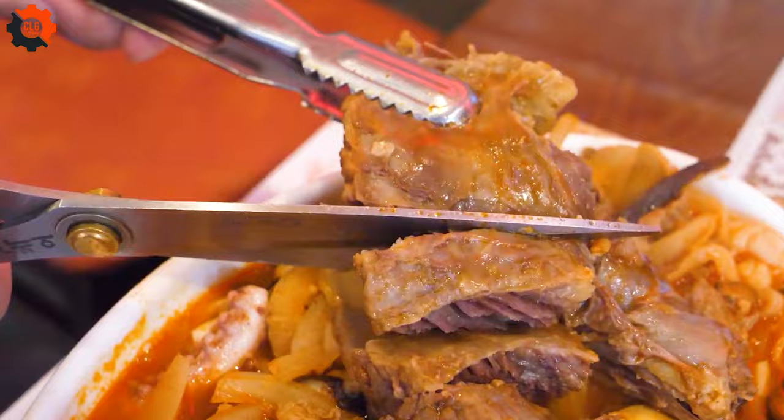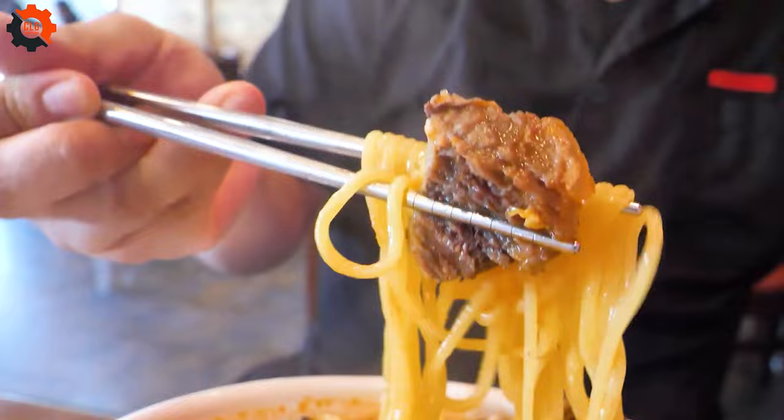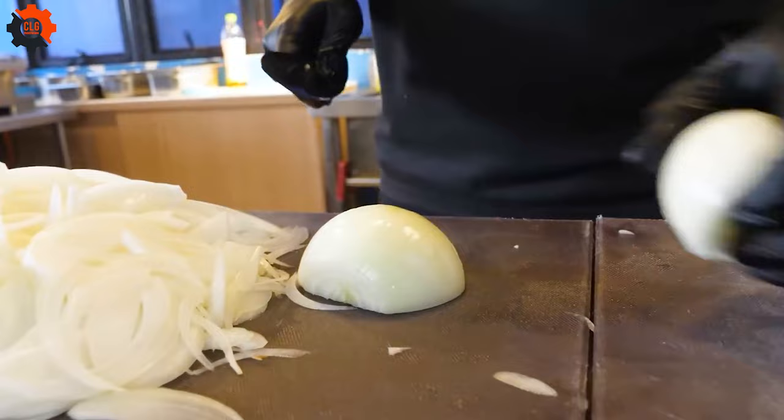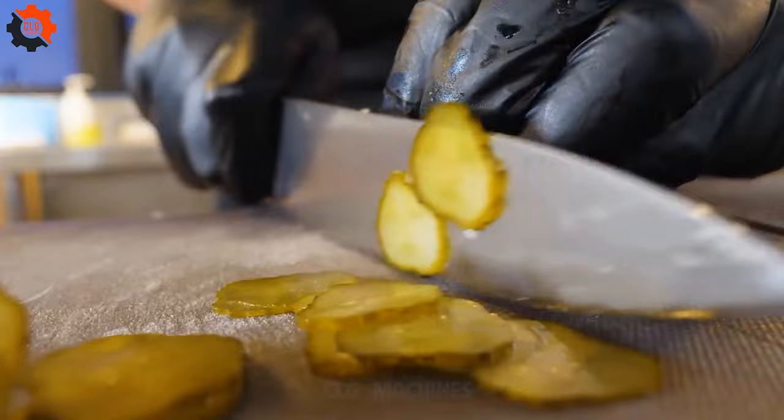You're walking down the street when suddenly, the irresistible scent of sizzling bacon grabs your attention. You follow the aroma and find yourself in front of a vibrant street food stand, where the main attraction is the American-style double bacon cheeseburger. This isn't just any burger. It's a masterpiece of juicy, perfectly cooked patties layered with crisp, smoky bacon and oozing with melted cheese.